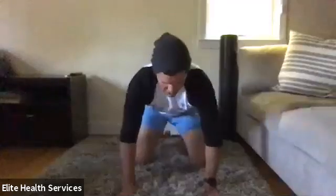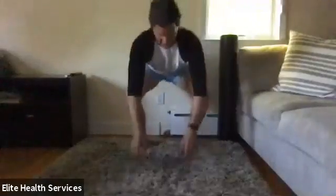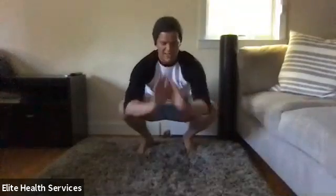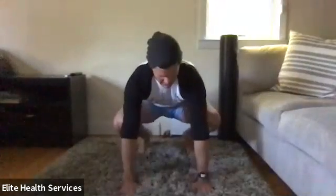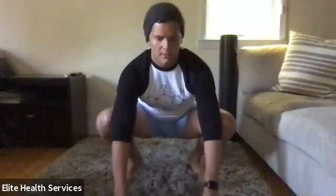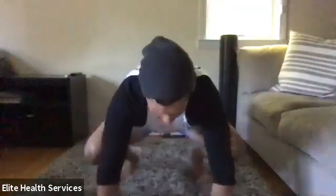Last one we're going to do here is something called froggers. So you're going to get down into your deep squat. Good, and just hang there. You're going to put your hands out in front of you. Lean that weight forward and then hop to your hands. Good. And now we're going to do that again. Hands forward, hop to your hands. Good. And now what we're going to do here, you're going to take your hands.